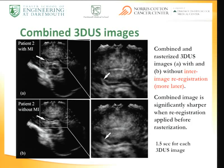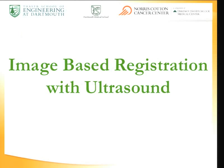Okay, so that gives us some background and some ideas about this data, how we can use it, how we can acquire it, and what form it's in. So let's now move into some of the more interesting work that we were interested in, as well as others. So for example, registering ultrasound image-wise rather than through fiducials. What could we do with that? How could we do it?